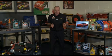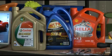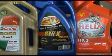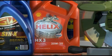Now, while we're demystifying things, let's talk about the types of oil. There are mineral-based oils, synthetic oils, and a mixture of the two. Synthetics are better because they handle demanding conditions for longer without breaking down. On top of that, you can have a range of additives in the oil. They do various jobs like suspending contaminants, keeping parts clean, and inhibiting corrosion.